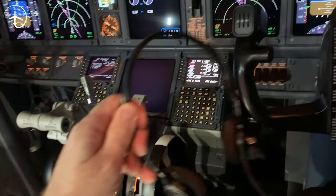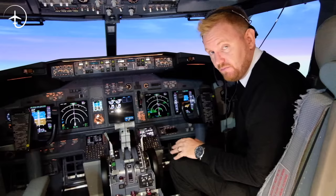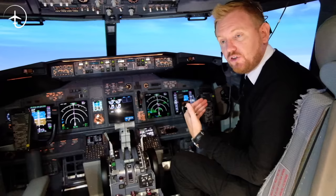The headset will look like this. You put it over your ears and you speak into this piece here. When you put that on, you're going to hear a lot of different chatter from other radio stations. You won't understand what that means. It doesn't matter. The next step is to talk to air traffic control on the designated emergency frequency.